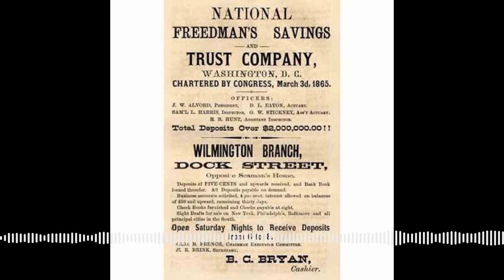Okay. They also had these promotional pamphlets with slogans and poems, quote, on temperance, frugality, economy, chastity, and the virtues of thrift and savings. And these materials leaned heavily on the bank's trustworthiness and congressional oversight.